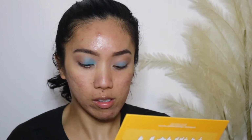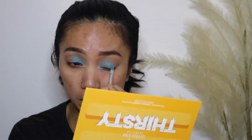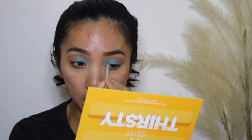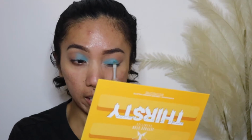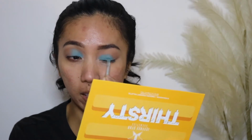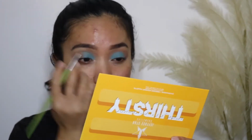I feel like the shade should look a little bit lighter. The eyeshadow palette from Jeffree Star Cosmetics is amazing. I love the neutrals, I love the shimmers, and I love the transition and base shades. But when it comes to bright colors, they appear a little bit different against my lid color. I have to really put on an extremely white base for it to show up true to color. Unfortunately, I don't have any shade that is close to white.